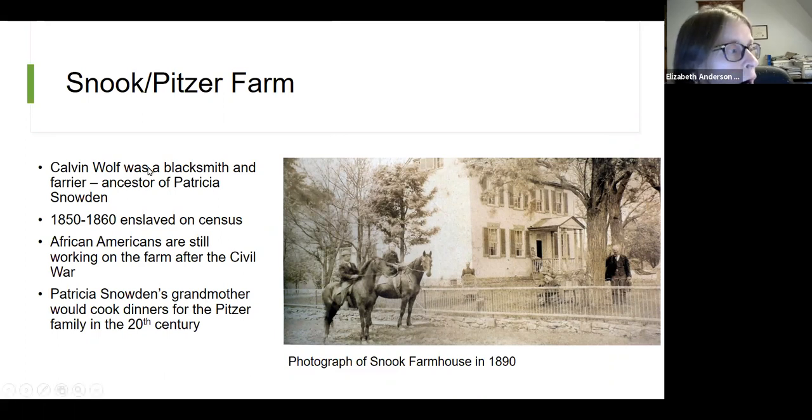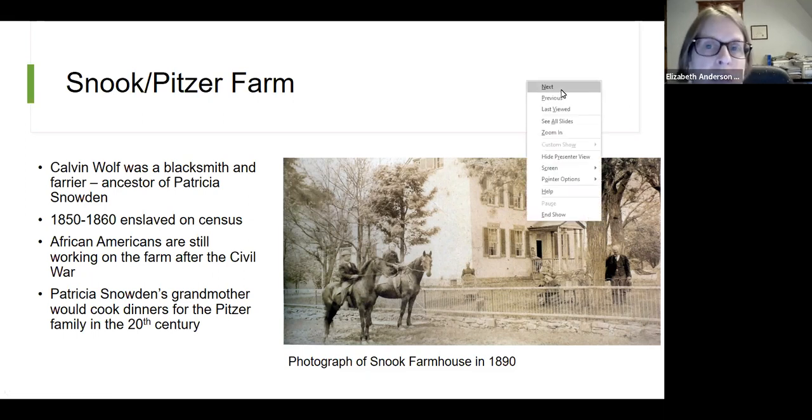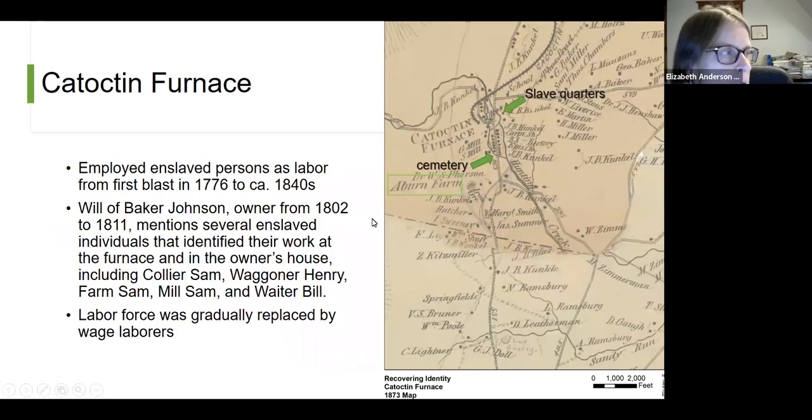The Snook Pitzer Farm, Calvin Wolfe was a blacksmith and a farrier. And as I said, he's an ancestor of Patricia Snowden, who is still living on Powell Road. There were enslaved in the census and people were working there. Patricia remembers going there as a child with her grandmother. Mrs. Pitzer would call her grandmother and ask her to come and prepare meals when Mrs. Pitzer was having large family gatherings or parties. And Patricia remembers going there as a child many times.